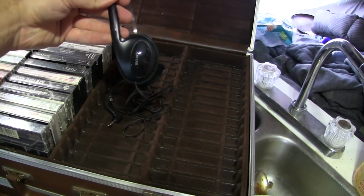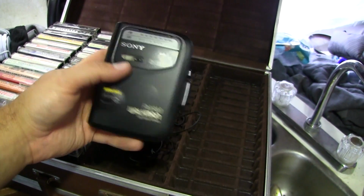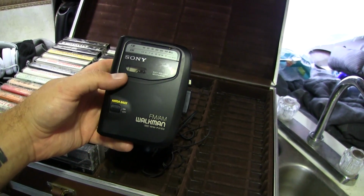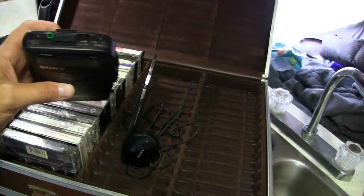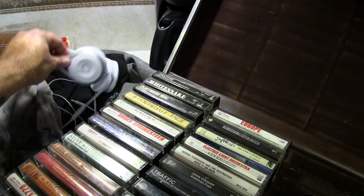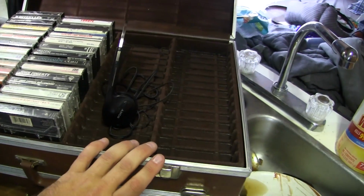So I got the original Sony headphones that came. Here's my Walkman. You guys remember these? Yeah. This is an actual Sony Walkman from, I think, 1986, and it still works great with headphones. Sometimes I listen to my tapes with my Beats headphones there. I still have a few more.